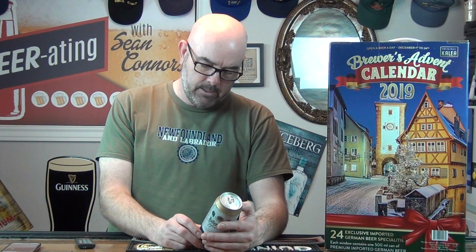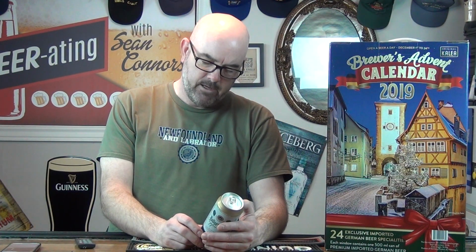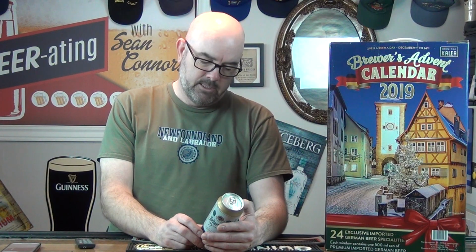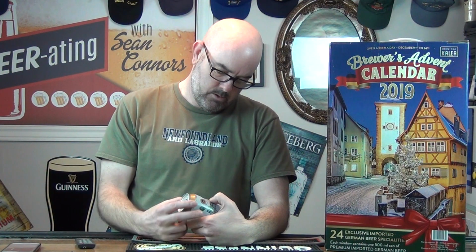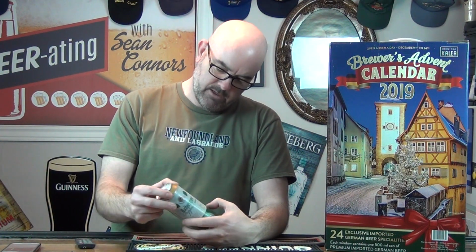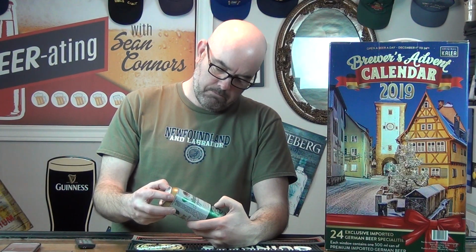Alright, beer from Germany, a Hallertauer Hopfen Cuvee. It says, this unique beer specialty combines the four best aroma hops from the Hallertauer region in Bavaria. And just trying to see if I can find the alcohol content. 5.3% alcohol.